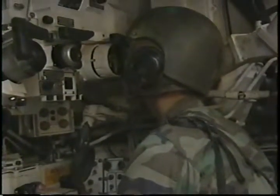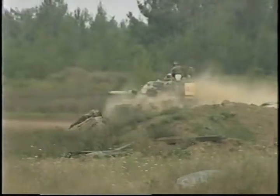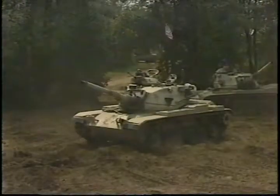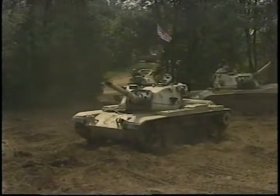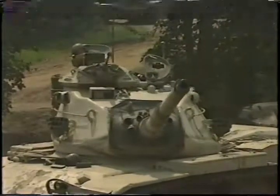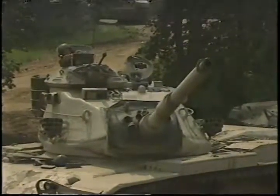The next crewman in seniority is the gunner. The gunner sits in front of the commander and operates the main 105mm gun on the tank commander's instructions. He controls the elevation and traverse of the main gun and operates its stabilization system and laser rangefinder.